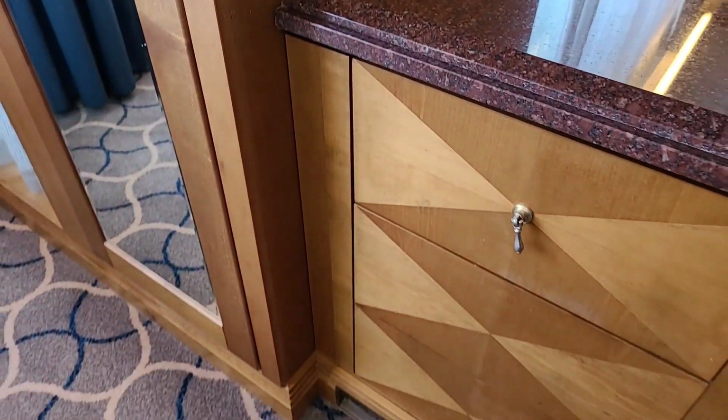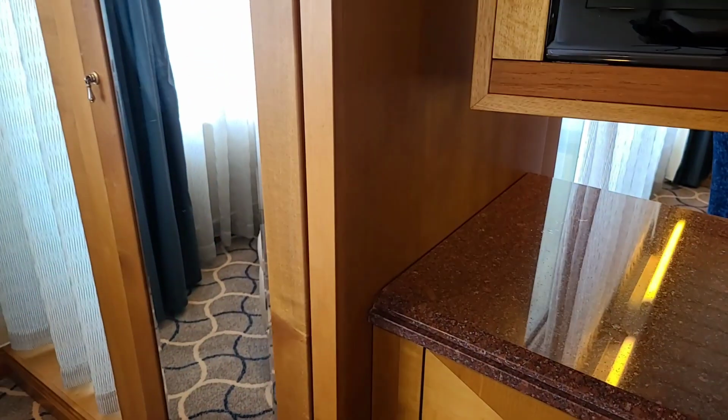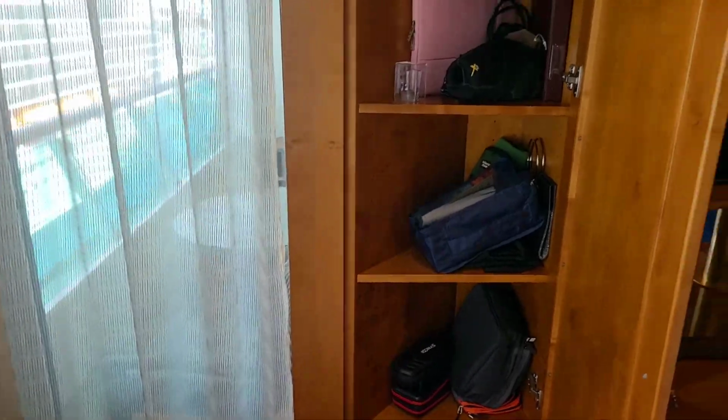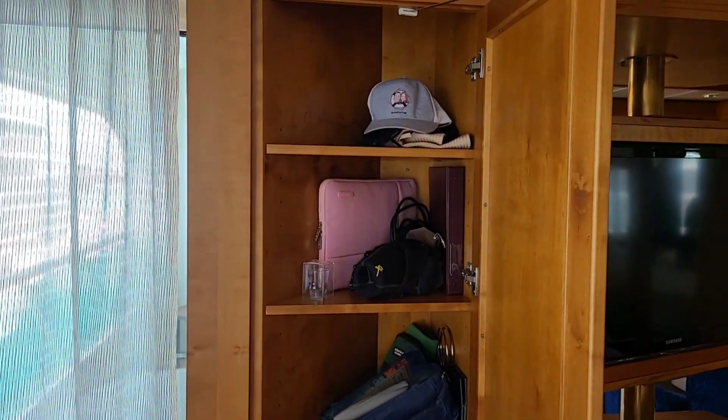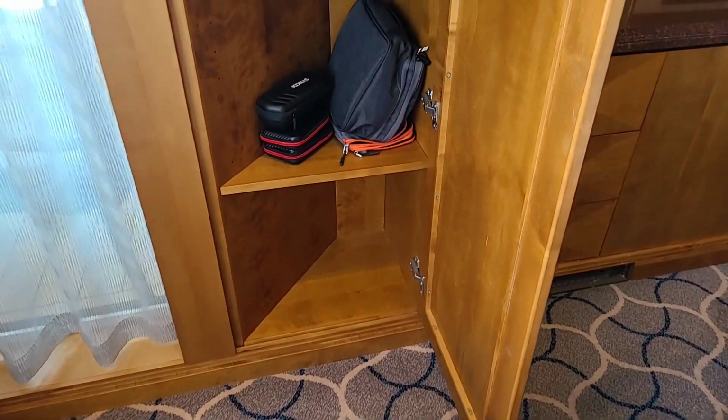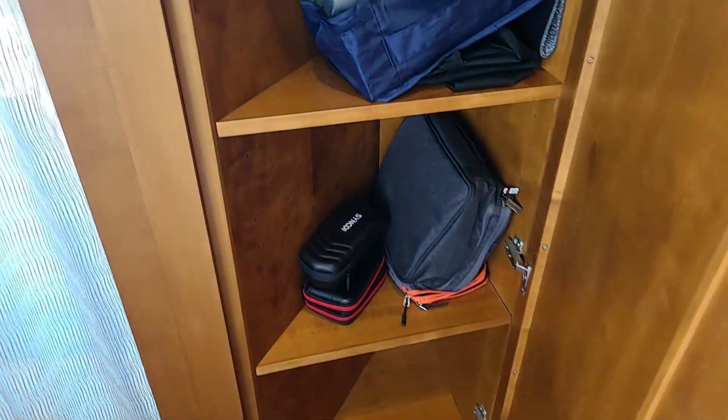Down below it does not open up. Then you have some interesting space over here. So this is a nice window that looks out onto your deck. And then right beside that window you have storage. Now you can see I've already unpacked, but some interesting shaped storage, but it works, so can't really complain.